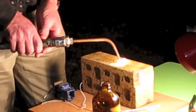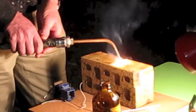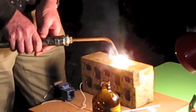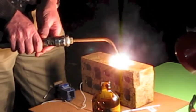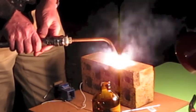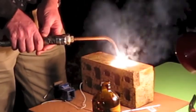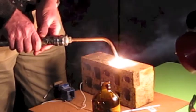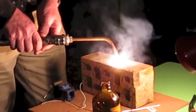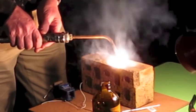Exactly. You don't want to melt the nozzle. It's quite warm, isn't it? Quite warm, yes. Is that sublimating the grain? Oh, it is. Okay.